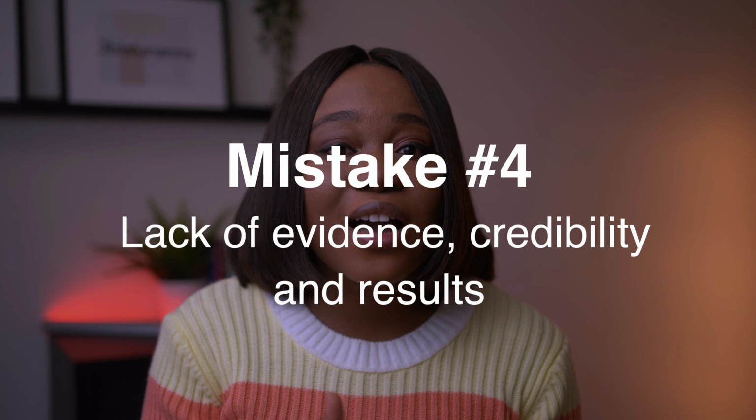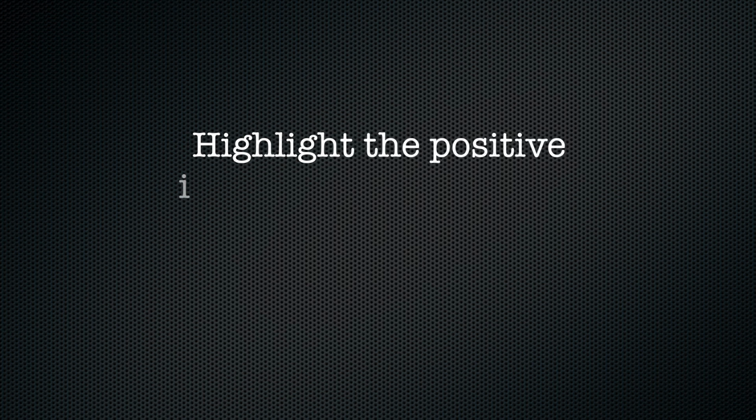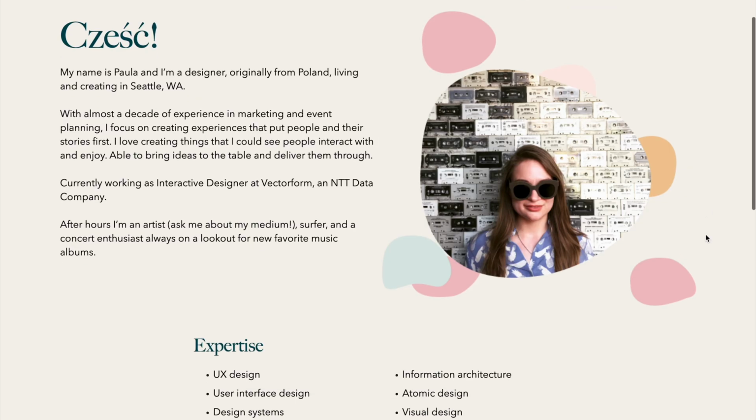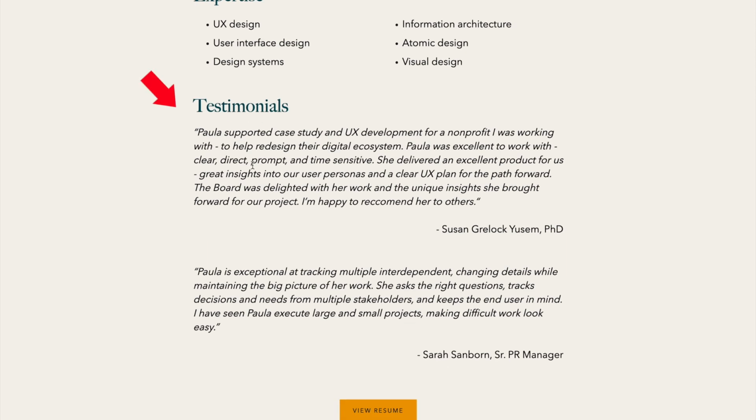The fourth mistake is lack of evidence, credibility, and results. One common oversight among UX designers is the failure to provide concrete evidence of their achievements and the positive impact of their designs on user behaviors, metrics, and business objectives. Without tangible results, it becomes a challenge for hiring managers to recognize the value you bring to a project or organization. Emphasize the importance of business thinking by demonstrating how your designs actively contributed to achieving the organizational goals. Incorporate metrics, KPIs, or numerical data to quantify the impact of your work, making it less abstract and more substantial. Additionally, consider including testimonials from colleagues or mentors to further boost your claims. This not only adds credibility but also provides valuable insight into your professional abilities.